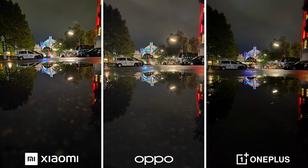When shooting with the main lens in night mode, we realized that there wasn't that big of a gap between our three competitors concerning the actual photo quality. What we did notice though is a big difference in terms of contrast and saturation. The Oppo is very flat, while Xiaomi sometimes creates unnatural color tones. The OnePlus has the most contrast and in our opinion also the best color rendering in this mode.